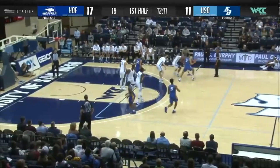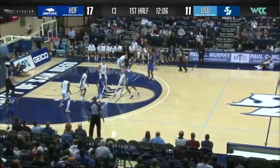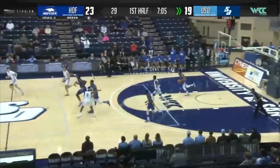Now Pemberton, a step in two. On the way, it's good. It's opened away and it's blocked. 23-19, 4 point lead for Hofstra. Pemberton drives inside, high off the glass, no good.